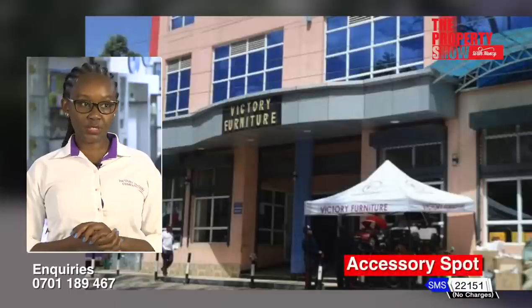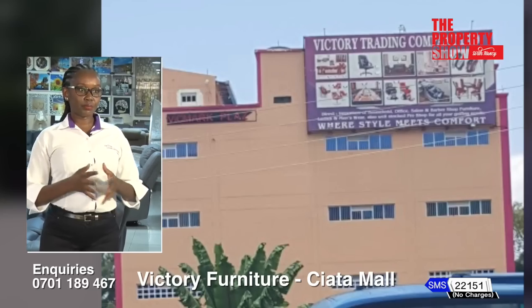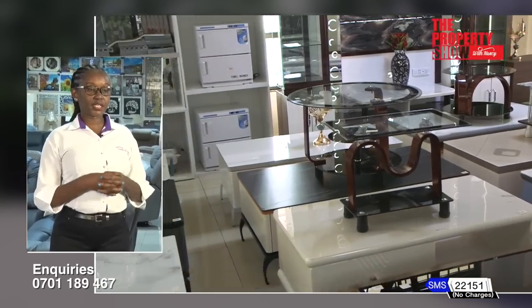Victory Furniture is a company that was started 15 years ago in Nakuru. We have 4 branches. The first branch is Nakuru Government Road. That's our head office. We have another branch in Nakuru, Kenyatta Avenue, next to KCB Flamingo branch. We have another branch in Eldoret, Rupa Mall. And then we have this branch, Seattle City Mall, Kiambu Road, opposite Ridgeways.